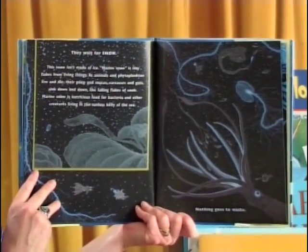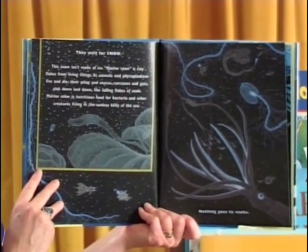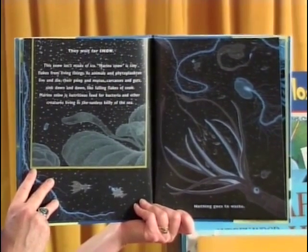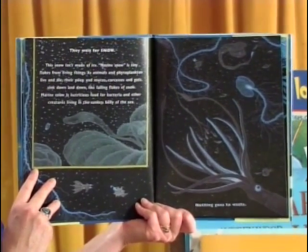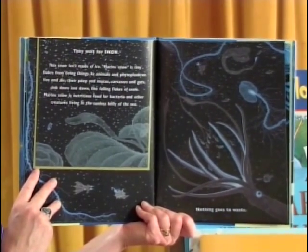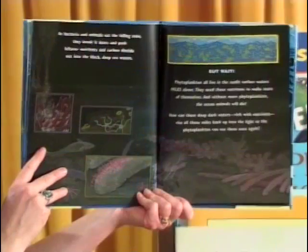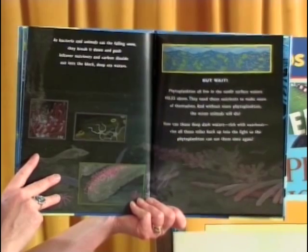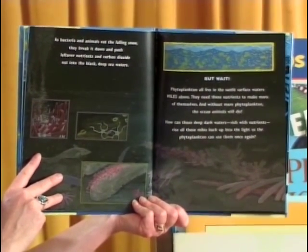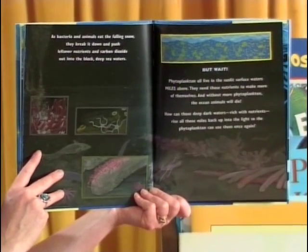As animals and phytoplankton live and die, their poop and mucus, carcasses and guts sink down and down like falling flakes of snow. Marine snow is nutritious food for bacteria and other creatures living in the sunless belly of the sea. Nothing goes to waste. As bacteria and animals eat the falling snow, they break it down and push leftover nutrients and carbon dioxide out into the black, deep sea waters.